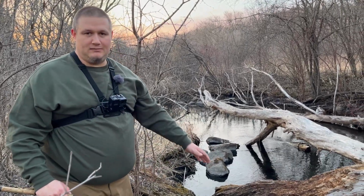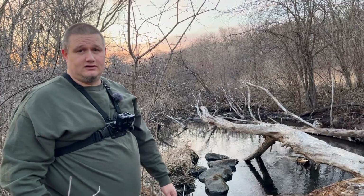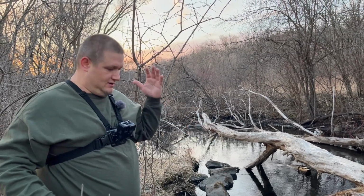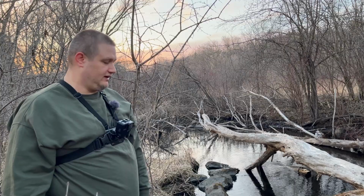There's a lot of these man-made rock structures in these trout streams. The DNR here in Wisconsin did a good job maintaining a lot of the habitat, building steeper or deeper holes in these streams to make sure these trout have a lot of places to survive.